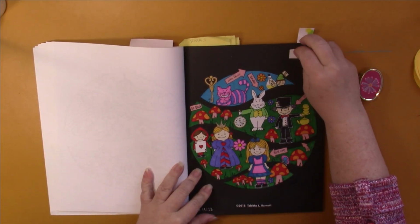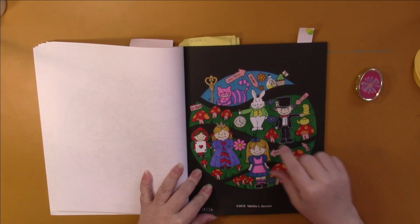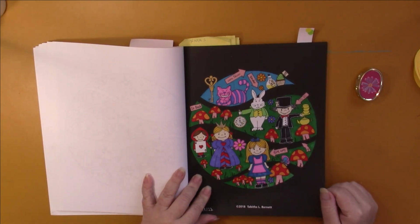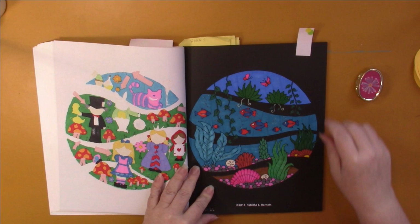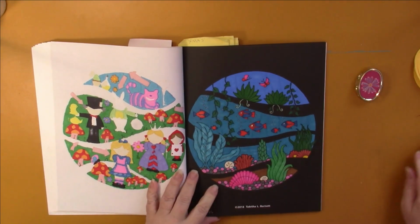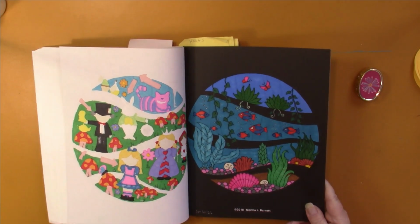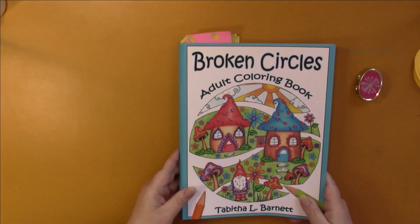So we did Alice in Wonderland. I used glossy accents on the clock. And this fish one. I use a combination of permanent markers and alcohol markers for these, depending on the size of the spaces. So I'm currently on track with that one.